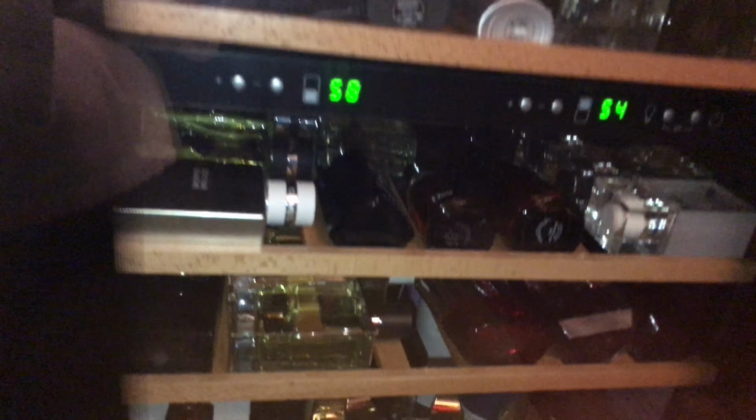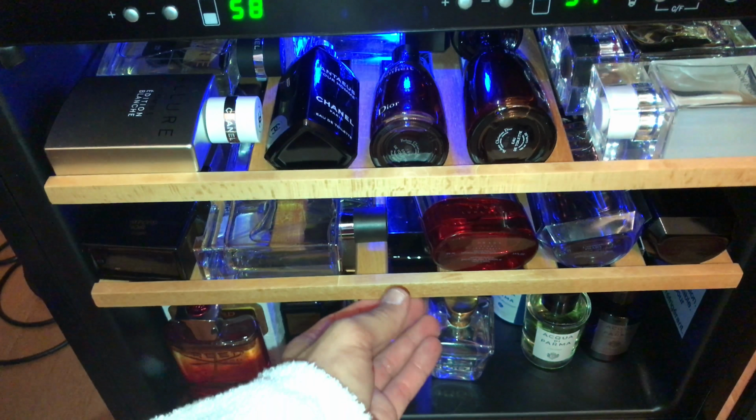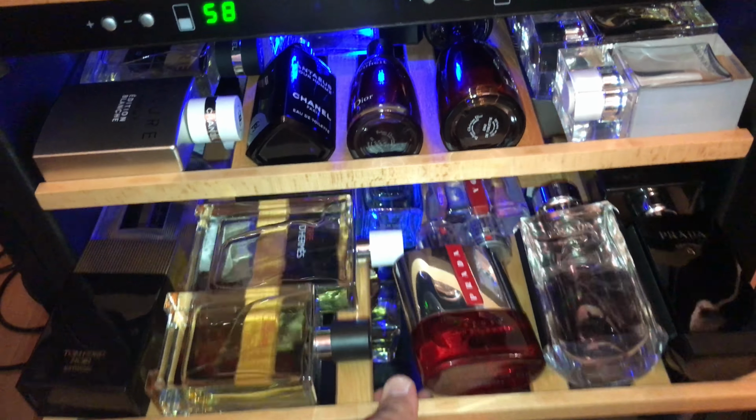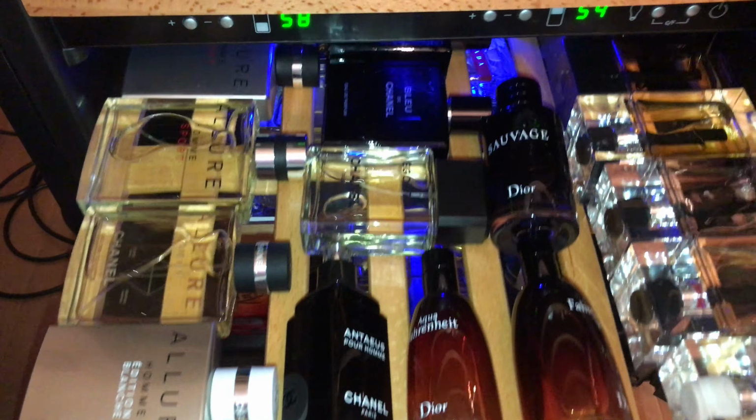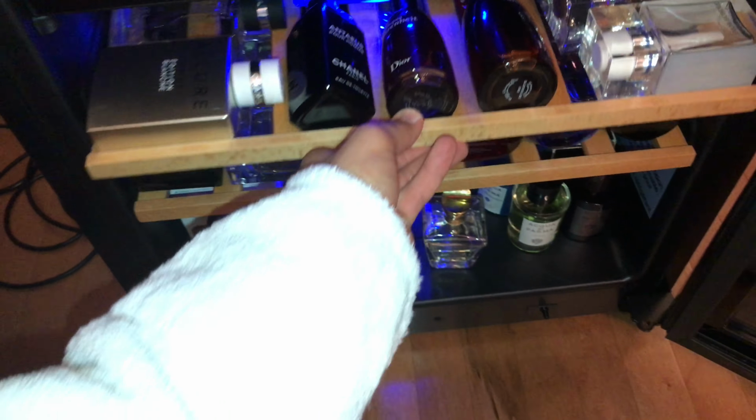As you can see, I have my niche fragrances on the bottom, and then every shelf above that has designer fragrances organized by house. As you can see, all the shelves are made out of wood, probably not oud, I would say a balsam, and they pull out and go back in. So as you can see, my collection is pretty baller, pretty dank, fairly lit. Sorry for stunting on y'all.